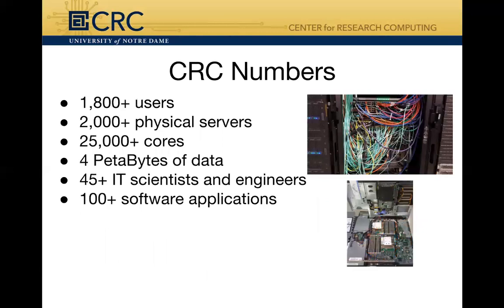CRC by the numbers, so we have 1,800 plus users. This can be students, grad students, faculty members, people from outside the university doing collaborative research. We kind of maintain our own set of users separate from the campus users. So you actually need authorization to be able to get space and resources from us and prove that you're doing scientific research. So you can't just decide that you want to store your MP3 collection on our servers and get an account and start loading them up with your data.